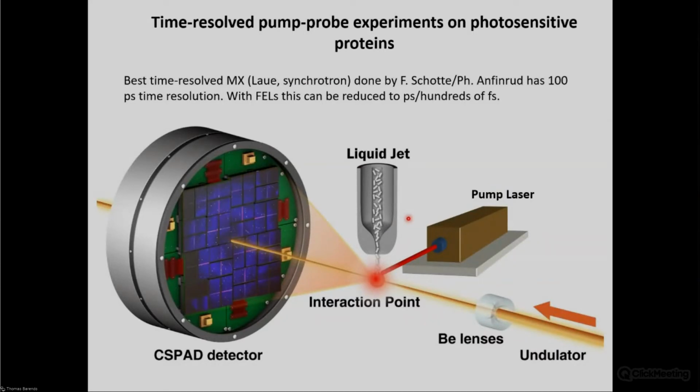One of the things we're very, very interested in is doing time-resolved pump probe experiments on photosensitive proteins. And people have done this before at synchrotrons, and arguably the best time-resolved protein crystallography study ever was done by Friedrich Schotte and Philip Anfinrud, and it had a time resolution of about 100 picoseconds. But with these free electron lasers, we can maybe reduce this to picoseconds, or maybe even less than a picosecond, maybe hundreds of femtoseconds. So how could you do such an experiment?